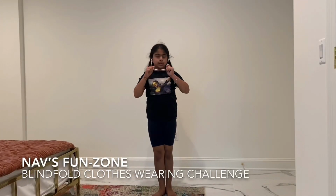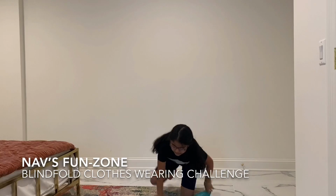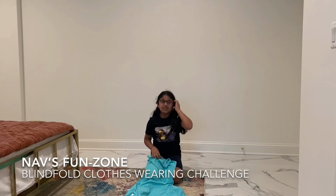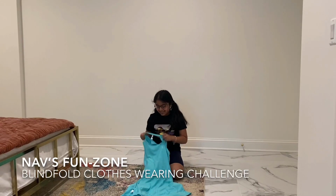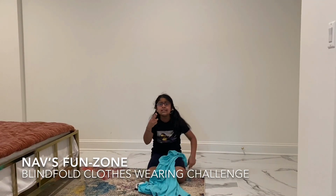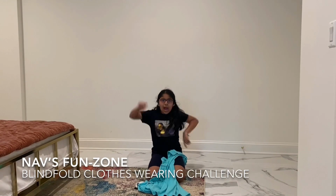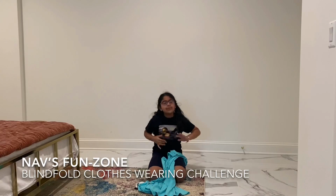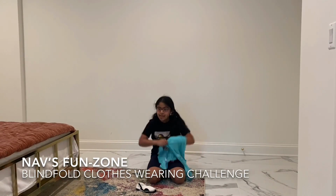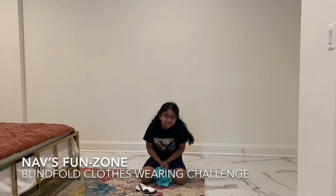Let me inspect this dress. Okay. Let's see what I did wrong with this dress. Oh, okay. So it was actually not inside out, but it tricked me somehow. So, two losses and four wins. Yay! I won! I technically didn't win, but I did really good. Okay, maybe I didn't do that good. But I'm really proud of myself.